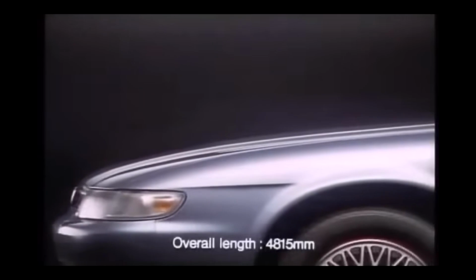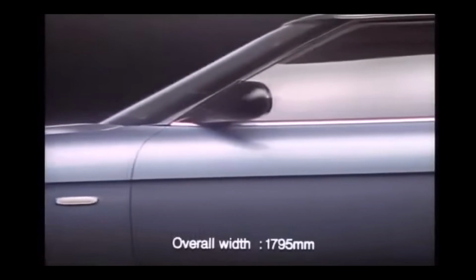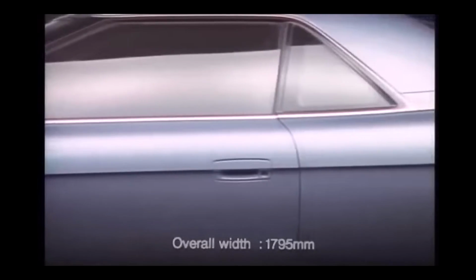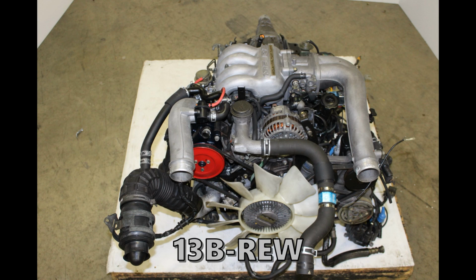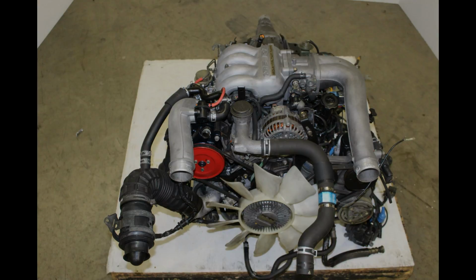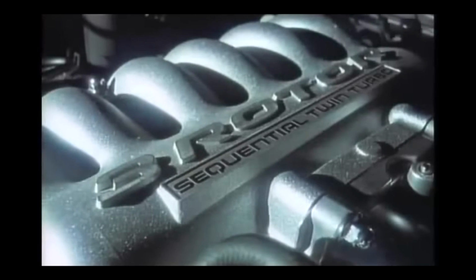Now that we've figured out the high comfort of a luxury sedan part, it's time to talk about the high performance of a sports car. And on such terms, the new Cosmo was definitely no slacker, as it was offered with two different engines to choose from, either a 1.3-liter two-rotor 13B REW, the same engine that became available in the RX-7 FD only after 1992, or a 2-liter three-rotor 20B REW.